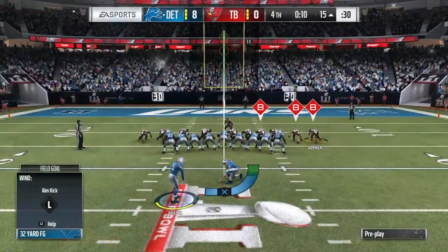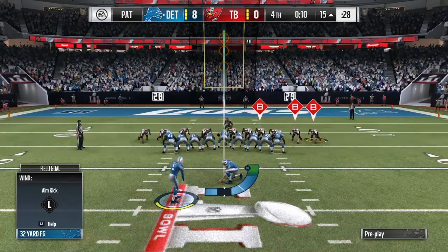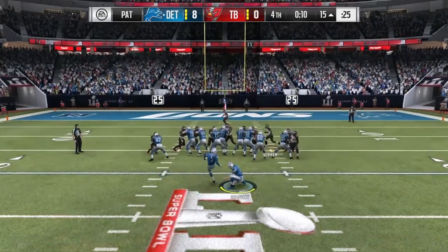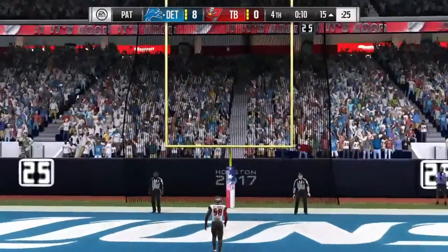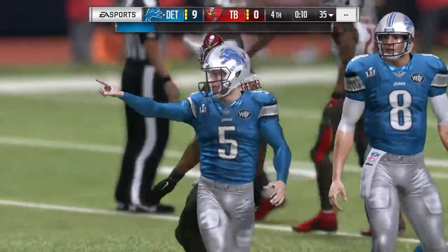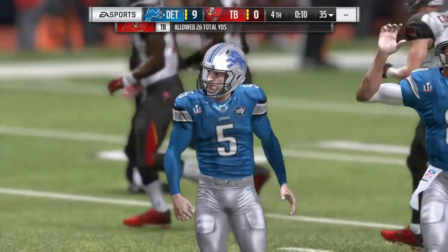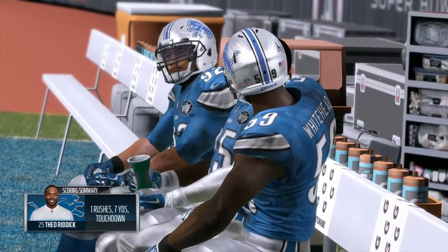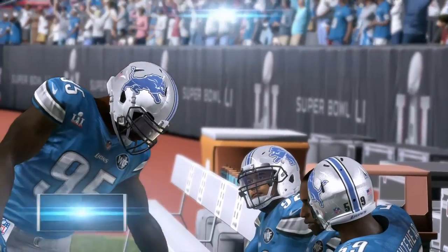Now Matt Prater for the point after. And this is good as they extend it out now to a 9-0 lead. Well, they got the ball in great field position. One play later, boom, end zone.